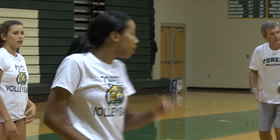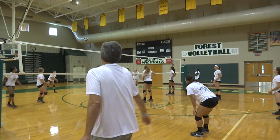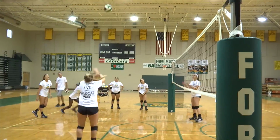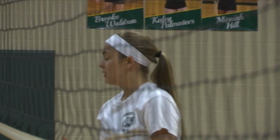But the key, what we talk about here, is let's keep it a great rivalry, and let's not let it be an ugly rivalry. These girls play volleyball with each other in club. They've gone to school with each other, a lot of them going through middle school, so they're friends. And you don't have to make it an ugly rivalry to compete on the court. I want to win as much as anybody, but doing things the right way is more important, and I've really been proud of our girls for showing that in this rivalry.